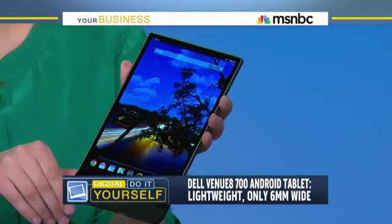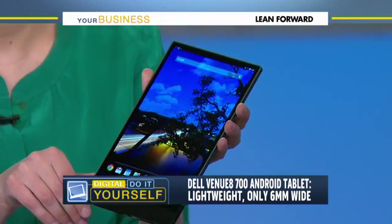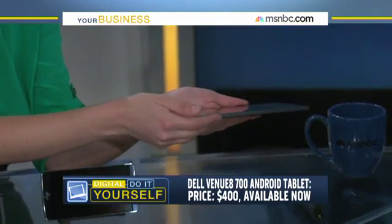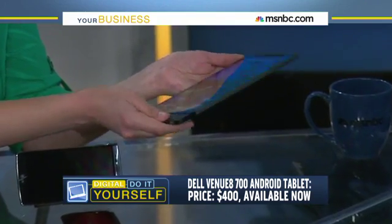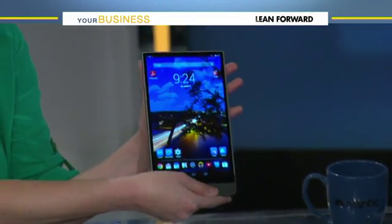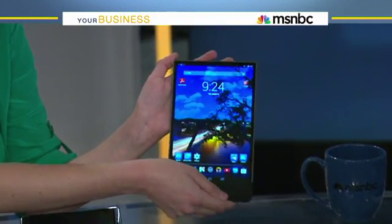Got it, okay, and so what is this little tablet here? This tablet is the Dell Venue 8 7000 series, and it actually won Engadget's Best of CES award in the mobile category for a few reasons, both because of how it looks and what it does. So first of all, it is extremely thin. I think it's the world's thinnest tablet at just 6 millimeters thick. It's well designed. It has this beautiful crisp display here that I think rivals the iPad's Retina display. This is an Android tablet, by the way.